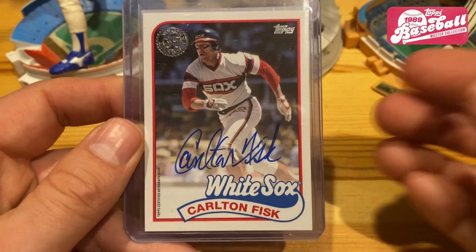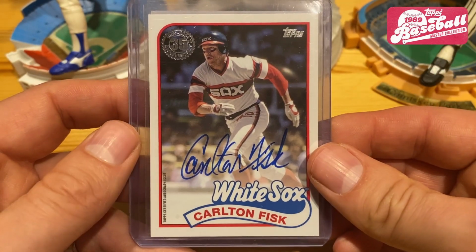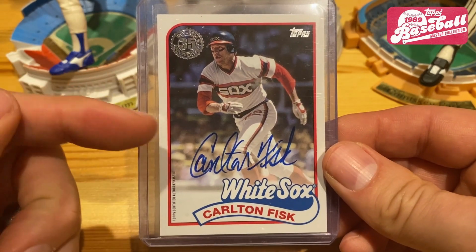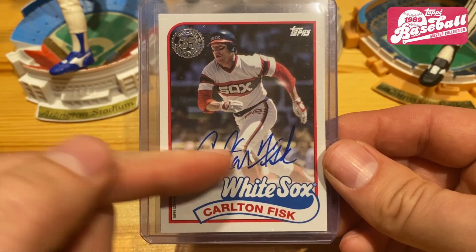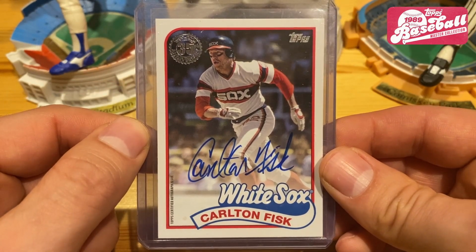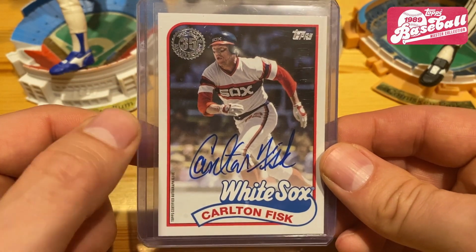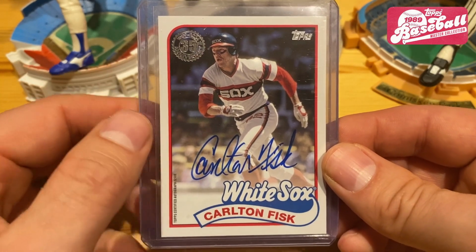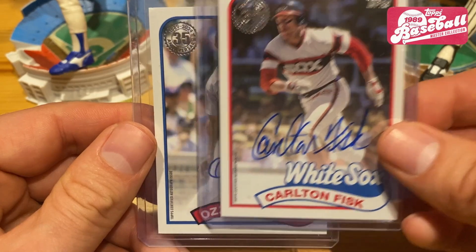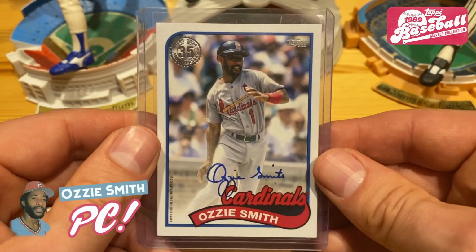And then we got Carlton Fisk. This may still be my most favorite autograph at this point. Just the colors, the autograph. Fisk is a hard one to get on an 89. It charges like $50, and so I picked this up for much less than that, which I was stoked about. So that one is one of my favorites, but can't beat the Ozzie Smith.